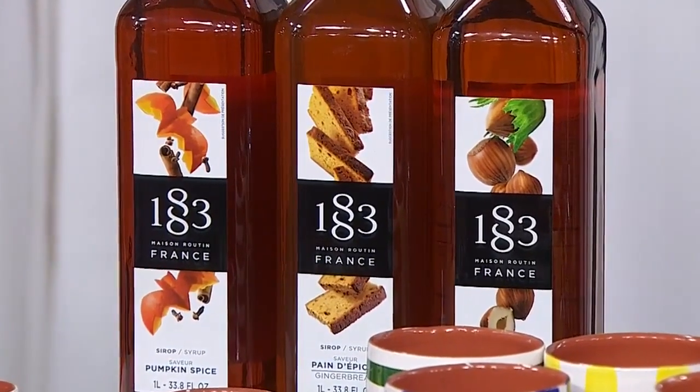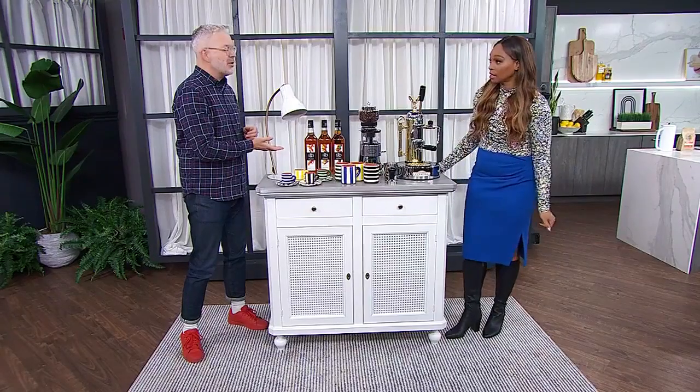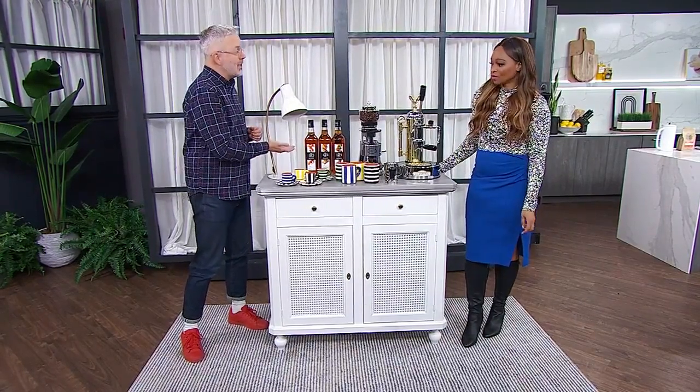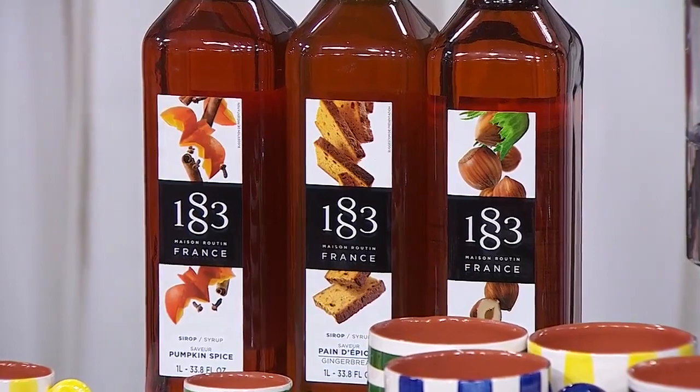You talked a little bit about the sweetness, so syrup is something you can add. Syrup you can definitely add, because you like a blended coffee. You like to sweeten it up a little bit. I absolutely do. So these are all natural syrups that come from the French Alps, absolutely delicious. Gingerbread flavors, caramel, all that kind of stuff.